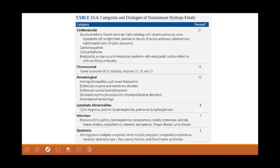What I want to focus on here is the list of infections: parvo, syphilis, cytomegalo, toxo, rubella, enterovirus, varicella, herpes simplex, coxsackie, listeriosis, leptospirosis, Chagas disease, Lyme disease. This list doesn't have HIV, HBsAg and HCV. I mean, hepatitis B, HIV, and hepatitis C are not there in this list. That is what is significant, and that is where the question has come from, I believe.